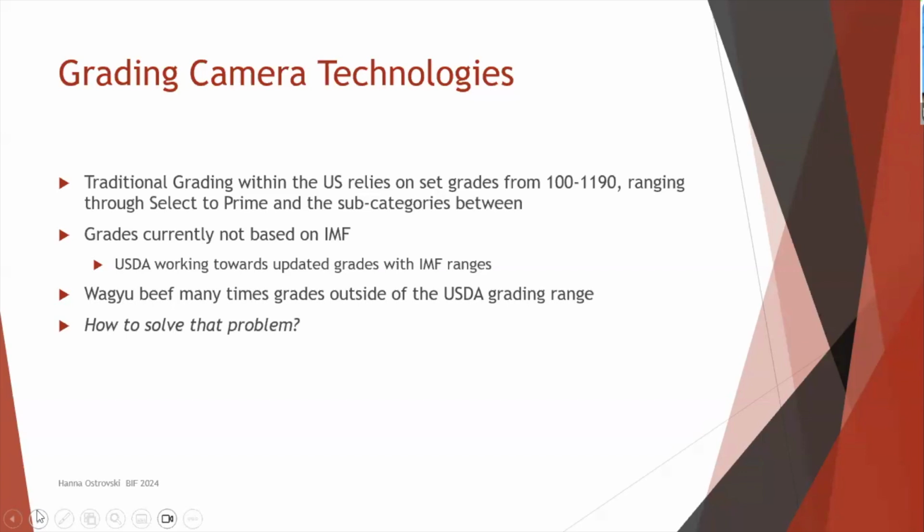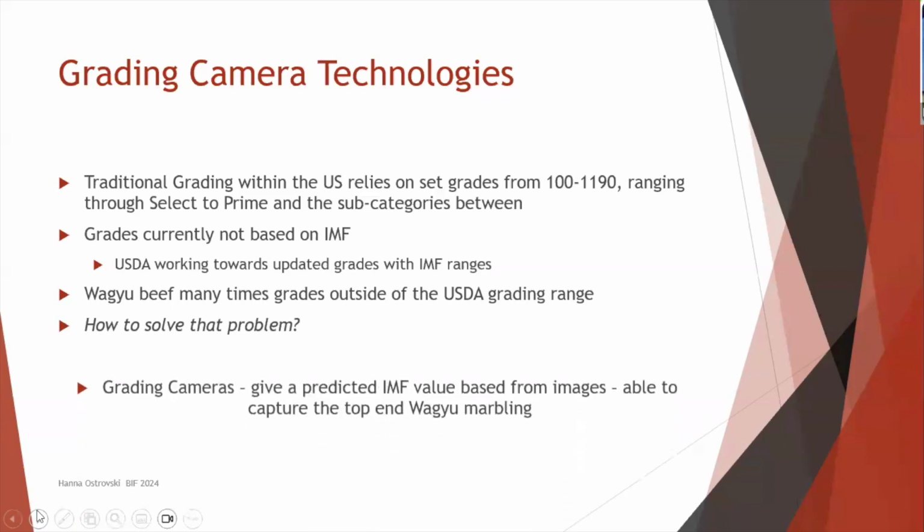So Wagyu beef many times grades way outside of that top range. I said around 12% is that top range of prime. We're working with 40 to 50% sometimes. So how do I solve that problem? If it's going to max out at 1199, how do I get to the top? Grading cameras seem to be the answer.